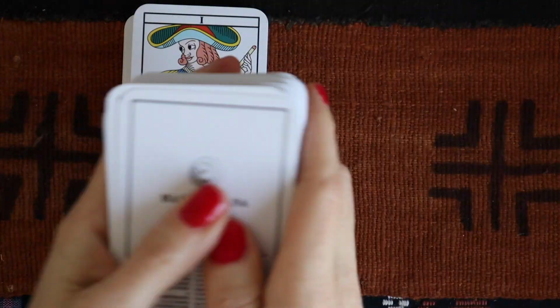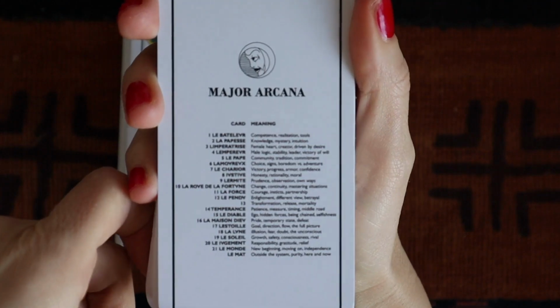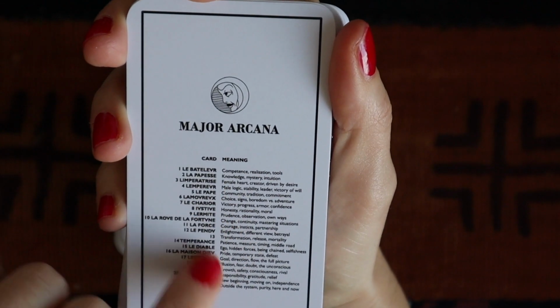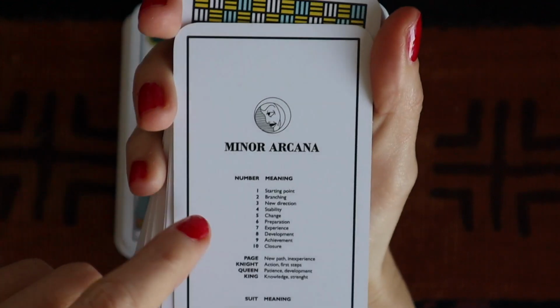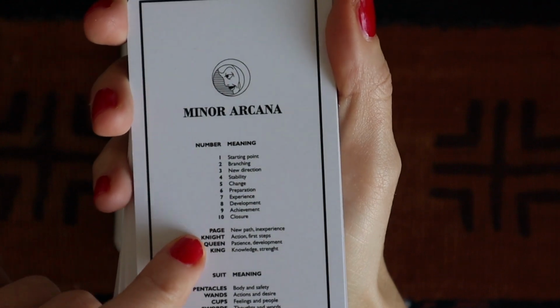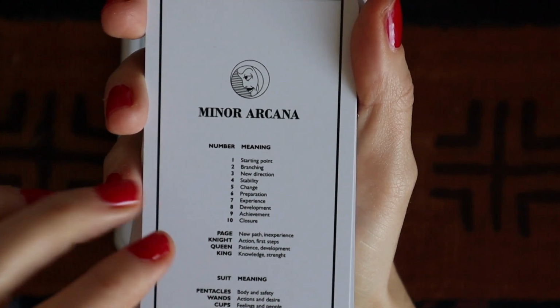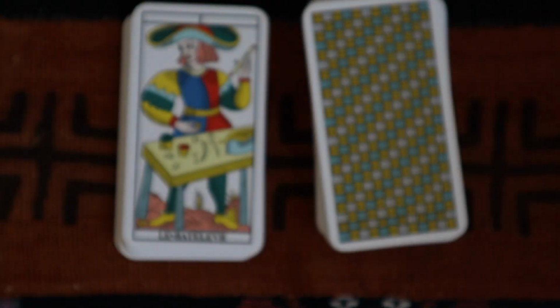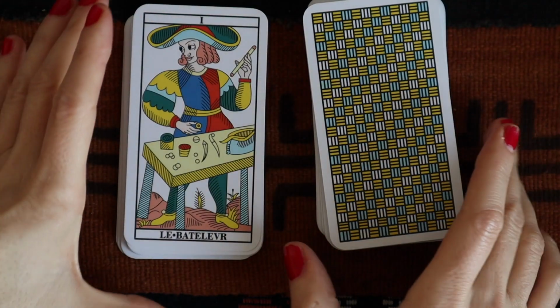And we have a little cheat sheet as well, and an extra card where you get major arcana and the meaning, and minor arcana from 1 to 10. That's really cool. And also, of course, court cards. So let's see. So what do we get here?